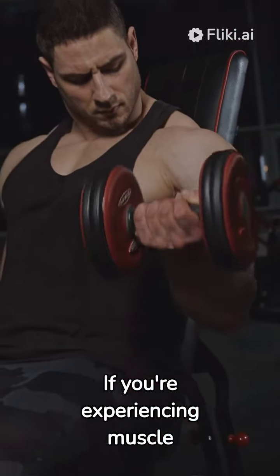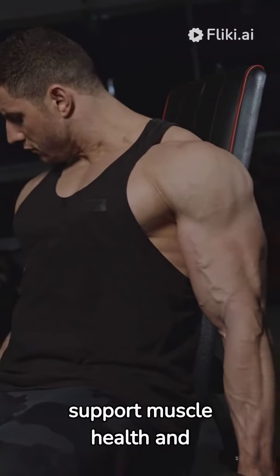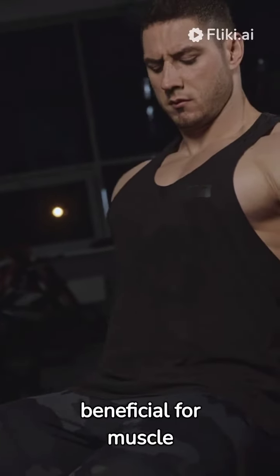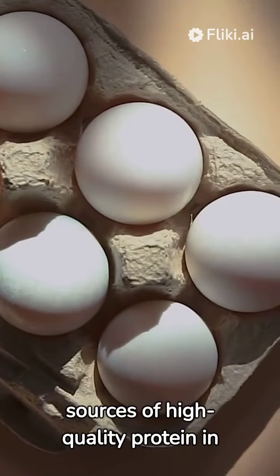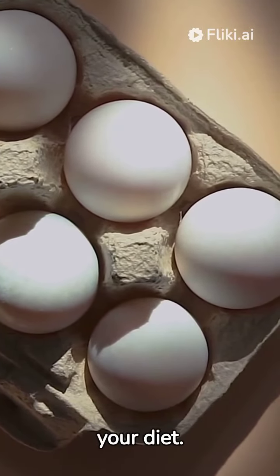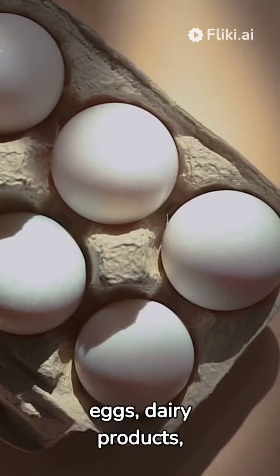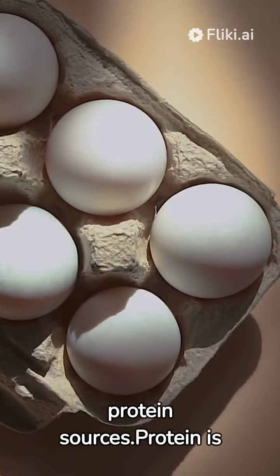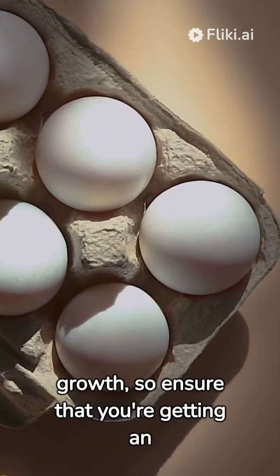If you're experiencing muscle problems, it's essential to address your nutritional needs to support muscle health and recovery. Here are some nutrients and foods that may be beneficial for muscle health. Protein: include sources of high-quality protein in your diet. This can come from lean meats, poultry, fish, eggs, dairy products, beans, lentils, tofu, and other plant-based protein sources. Protein is crucial for muscle repair and growth, so ensure that you're getting an adequate amount.